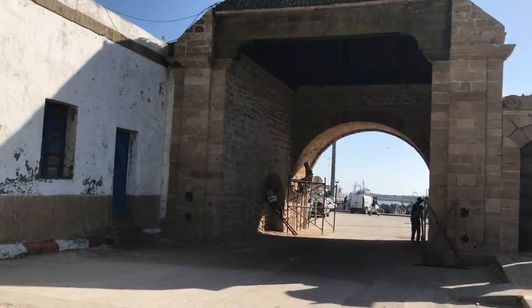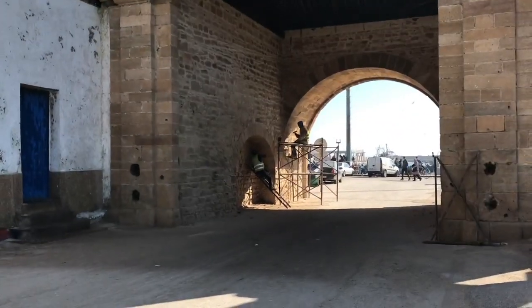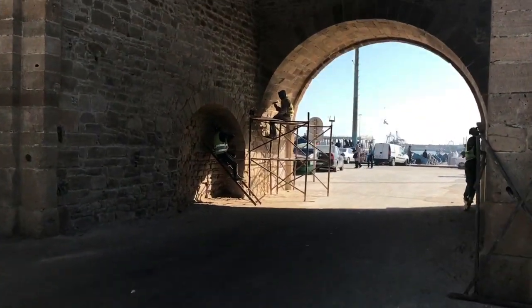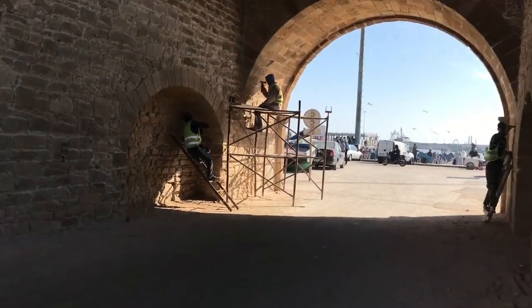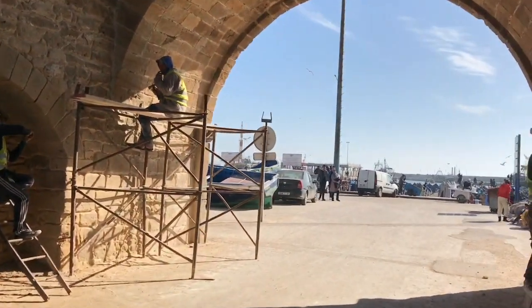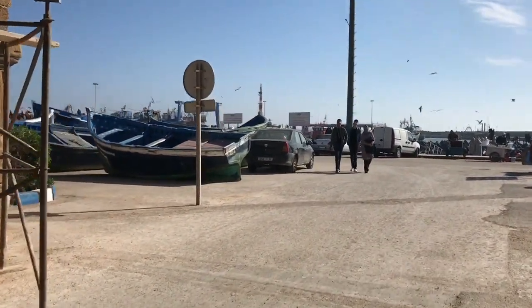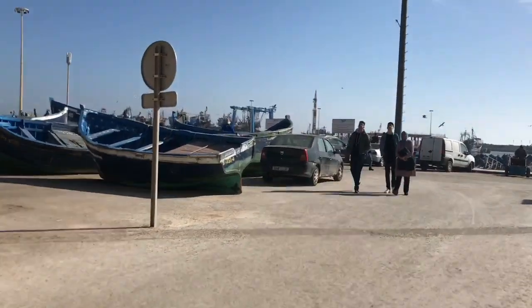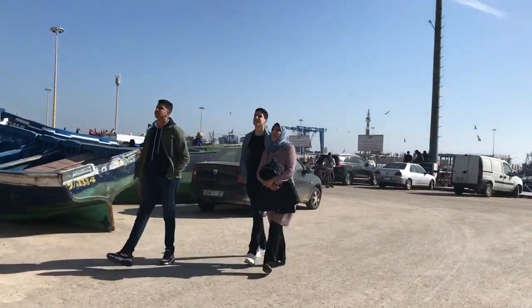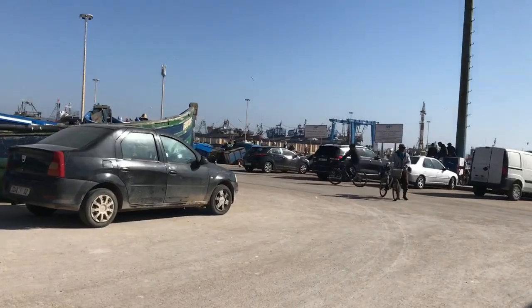So we're just coming into the fishing port now. Here's the gate, which is part of the old ramparts that were built by the Portuguese. As you can see, there's a lot of work going on here to make everything neat and tidy. Generally they're doing a lot of work on the cobblestones in the Medina, which I'll show you later, but everywhere is getting a bit of a facelift. Maybe, although I'm not sure, this is just my opinion, ready for when tourists start coming back in the near future.